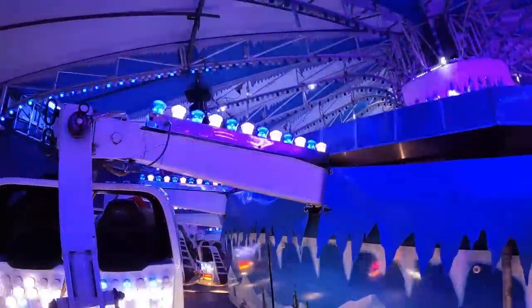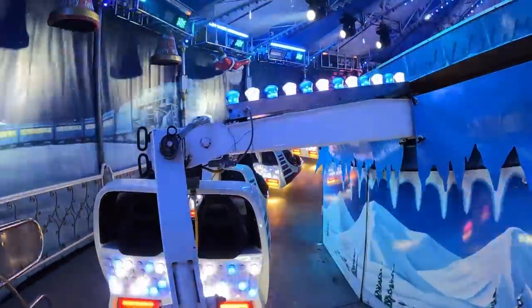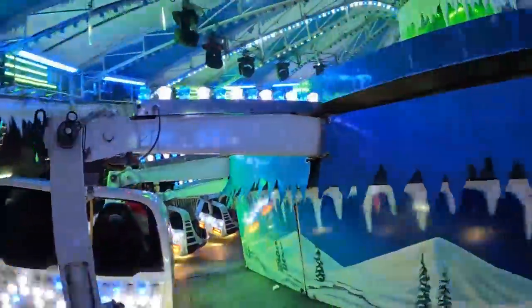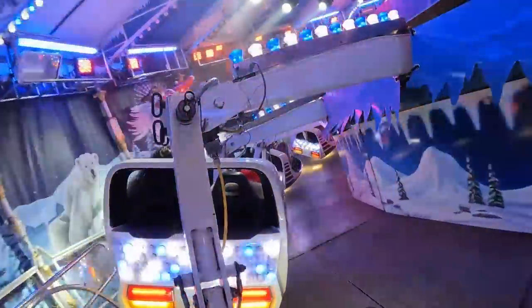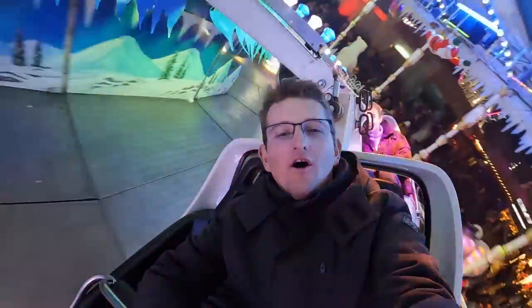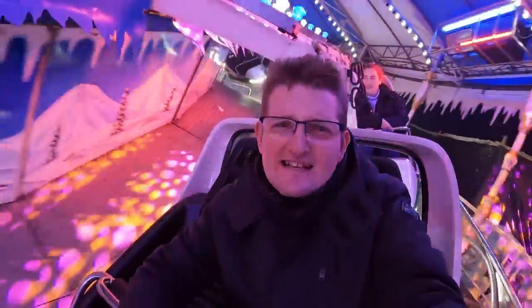Here we go then on Snow Jet. Yes, £5 to ride. And it looks like the cycle's pretty decent on this, so I'm looking forward to it, as always. Here we go. We'll start off slow, build up the speed, and then we'll be going maximum power. Woo! Nice bit of Super Trouper just here. All the lighting, it always looks the part on this one. I like how they build you up.